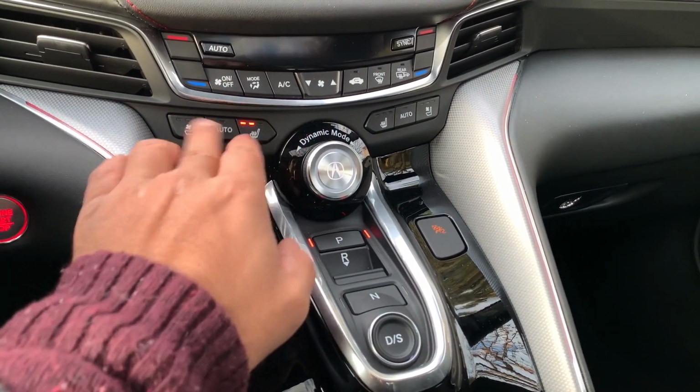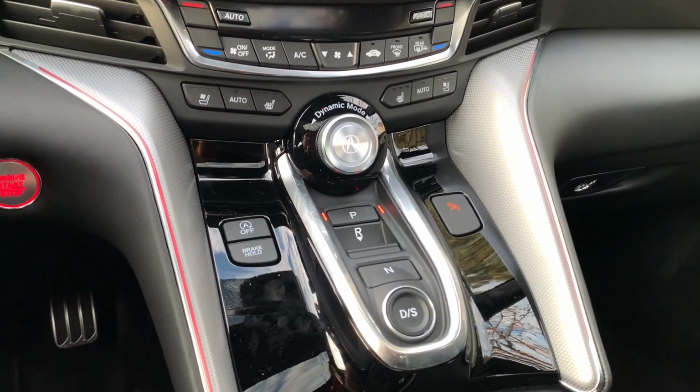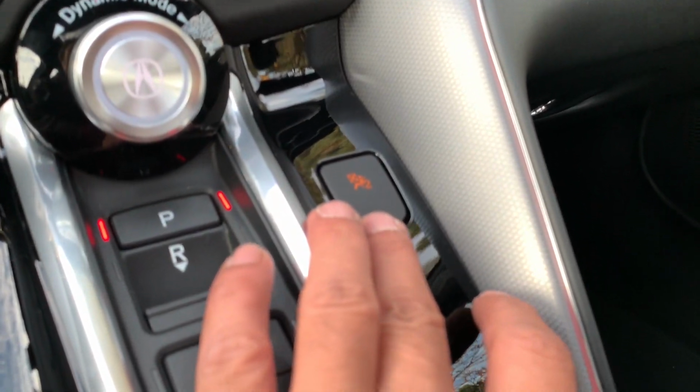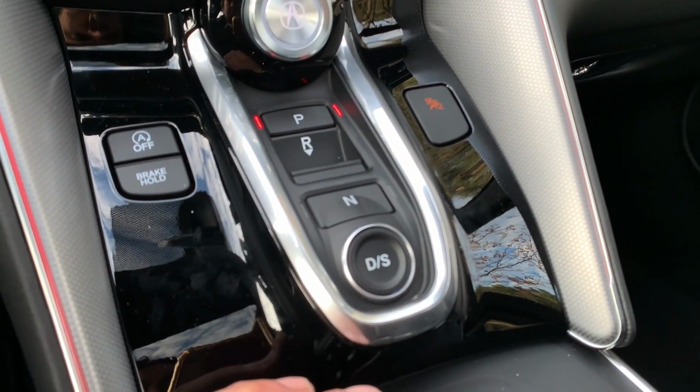You get heated seats and you get cool seats with the A-Spec and the Platinum Elite. Auto start-stop on, off, and your brake hold is there. And I don't know, I think they had to put something here, so that's your seatbelt minder. Just a little weird.